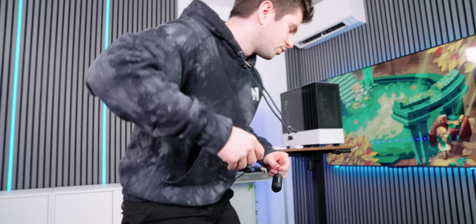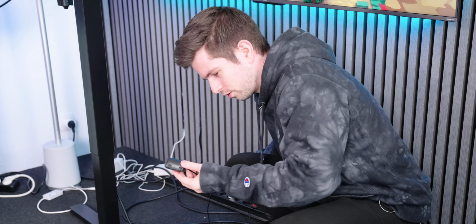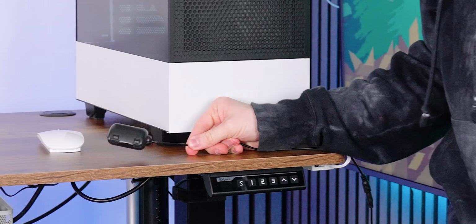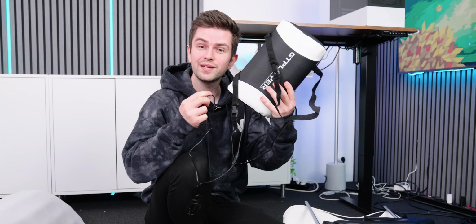I want to plug this in to test it. So I think there's a USB plug here. So let's see, I'm gonna plug it in. Oh, oh, this is pretty strong. It is definitely a massage chair. Look at this. So let's put it back in and close this. We will be testing this feature.